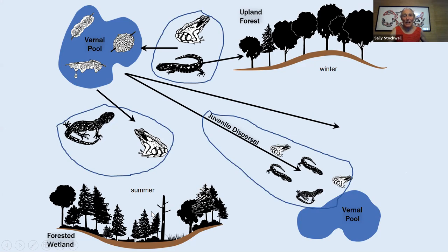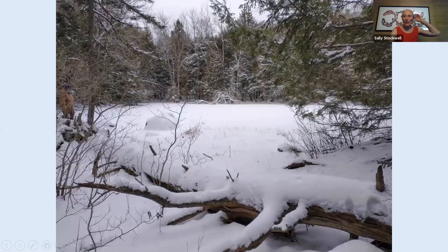So this is what the pool looks like in winter. Doesn't that look refreshing right about now that it's so hot today?